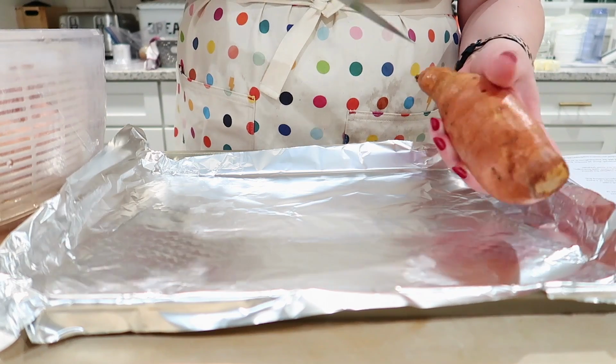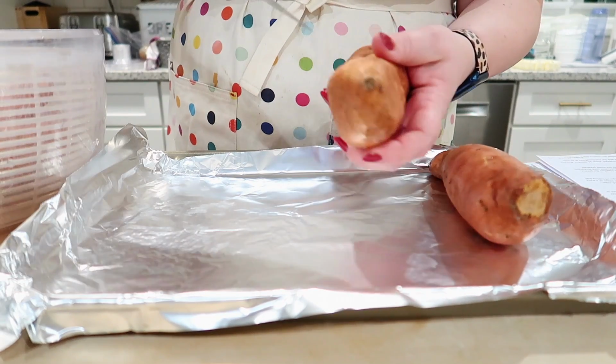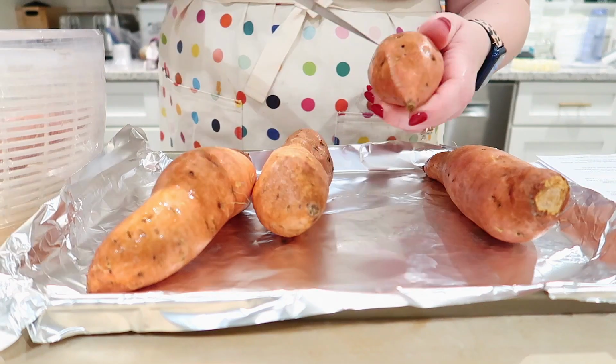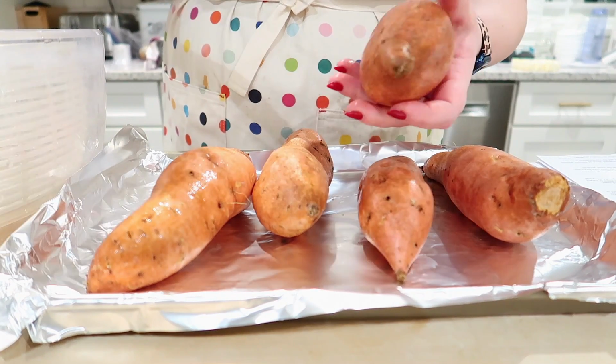I'm just gonna poke a few holes in each one. And since the pie is baking at 350 degrees, these also need to bake at 350 degrees until they're tender for about an hour. So I'm gonna stick those in there at the same time. This is something easy that we can do ahead of time tonight to make it easier in the morning.